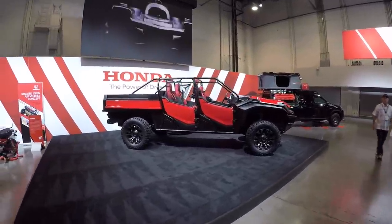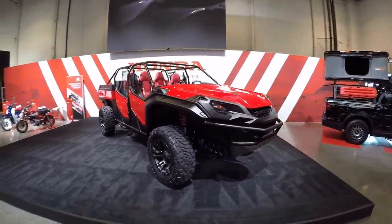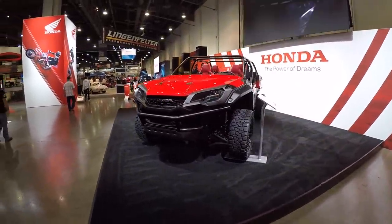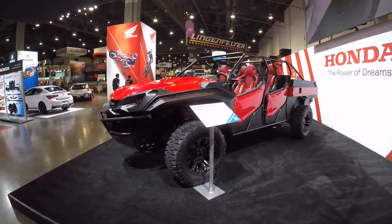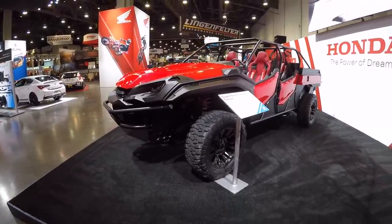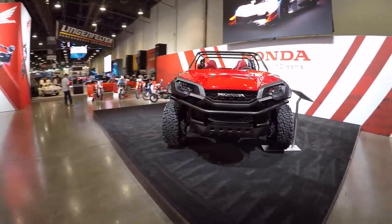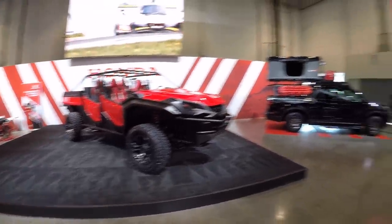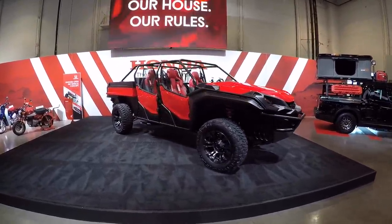Check out this. Basically, it's an off-road vehicle, like an ATV, really. This thing is monstrous. It almost reminds me of a Can-Am Maverick, because those Mavericks are huge. This is a concept vehicle. So if you haven't figured it out yet, although it looks like an ATV, like a big humongous ATV, it's not. It's actually a Ridgeline truck that's been stripped down to look like an ATV.